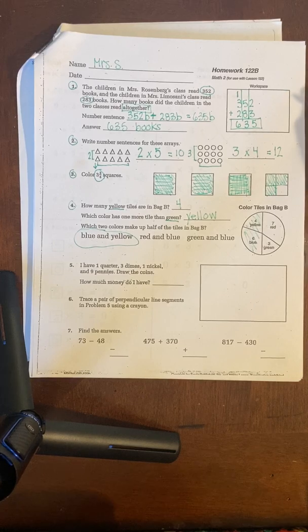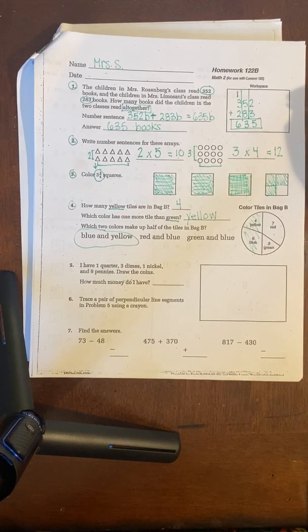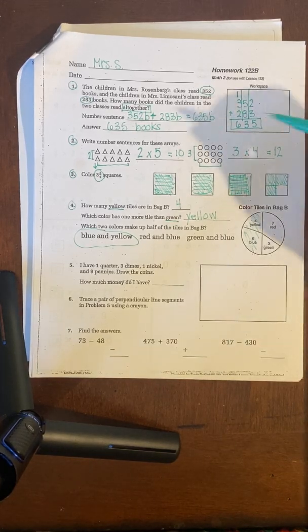Now what I want you to do is I'm going to read these problems, but I want you to finish 5, 6, and 7 by yourself. Then you're going to pause the video, finish these by yourself, and then come back and get the answers from me. So let's look at 5.